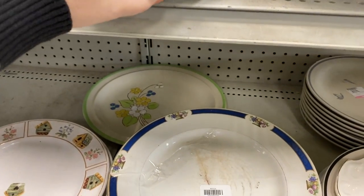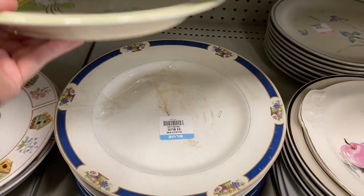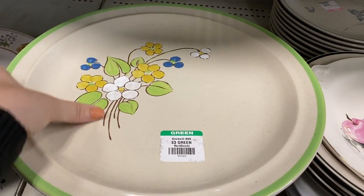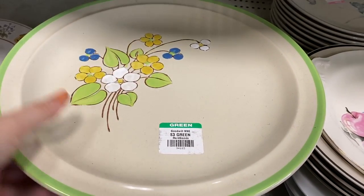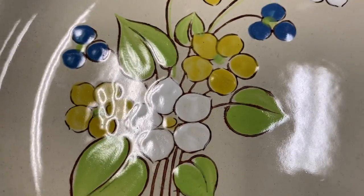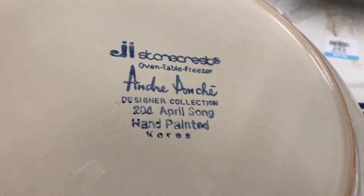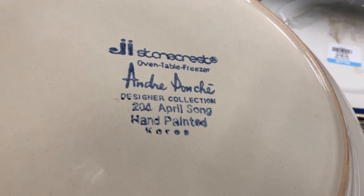I was looking at these birdhouse plates. They were put out by Gibson, a more modern piece. They just look kind of cottagecore to me, so I was contemplating whether I should pick them up or not. Now this here was stunning. I love the colors to this. It was a little bit larger than I typically see these stoneware plates. The pattern was called April Song. How pretty is that?